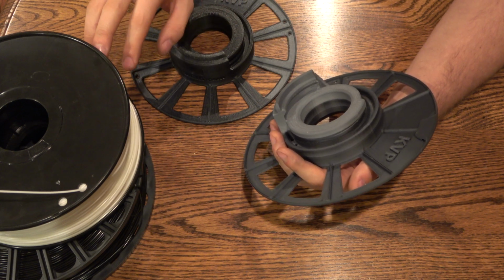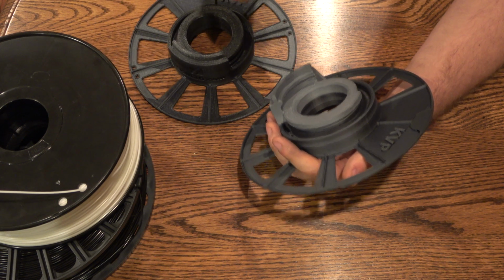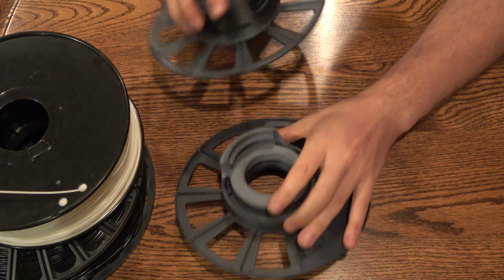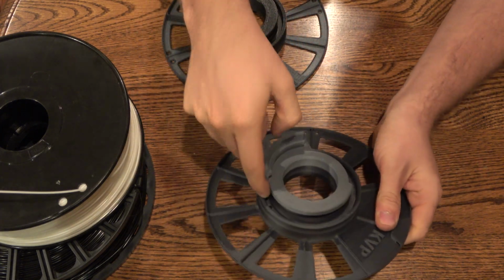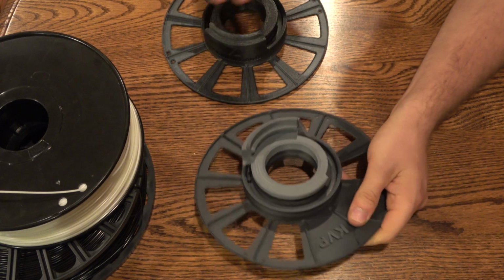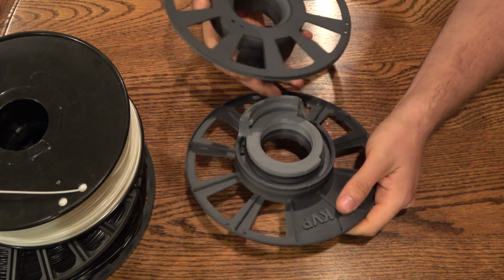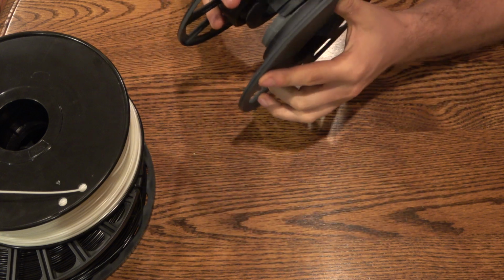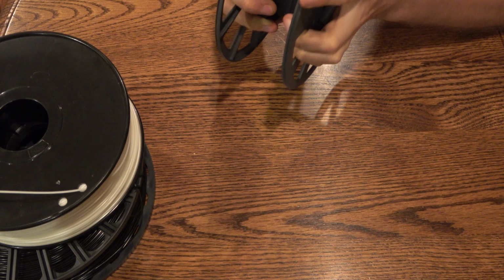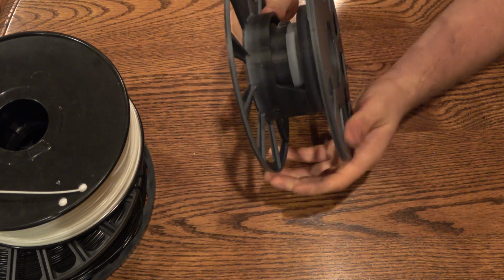They call it a refill. It's a winding of this, but with no spool. So you take the spool apart like I just did, then you put the winding on here, put the end of your filament in here, and close the spool back up. And there you go, you've loaded brand new filament onto your spool.